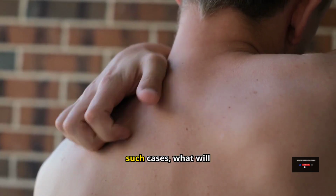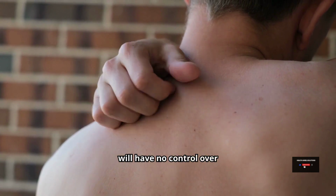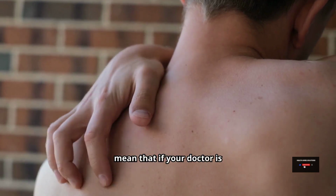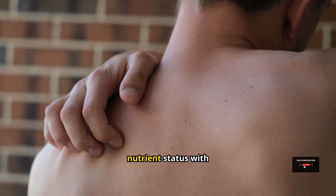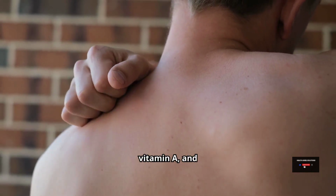In such cases, what will typically happen is that you will have no control over your circumstances. By this, I mean that if your doctor is adamant that you must take levothyroxine and is unwilling to change your medication, you should investigate your body's nutrient status with regard to zinc, iron, vitamin A, and selenium.